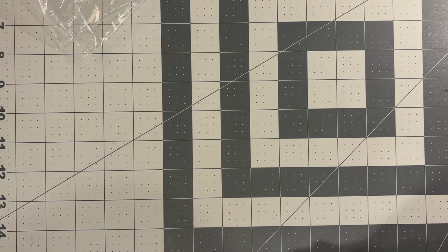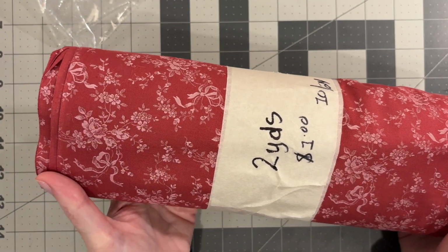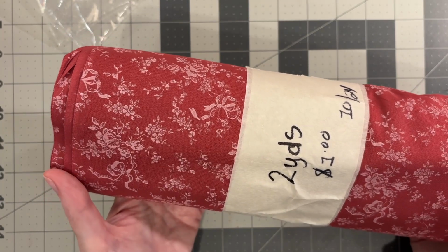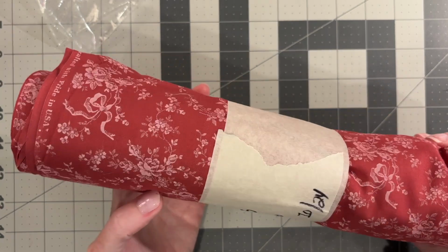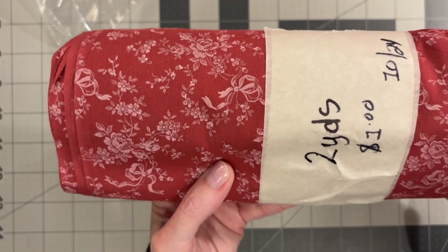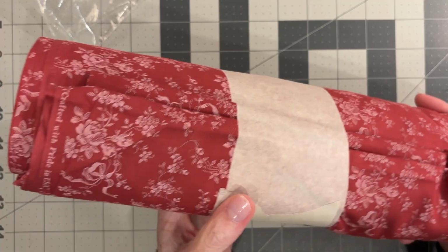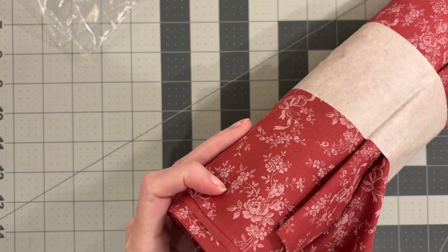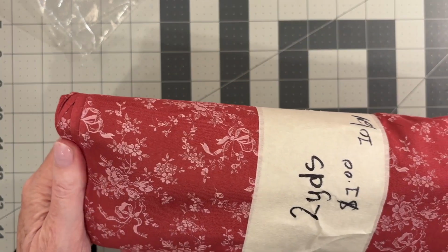I picked up this beautiful fabric. It's probably not showing up the right color on camera. It's like a beautiful raspberry mauve. So it's like a mauve, but it has more red in it. And it's just a printed calico, and it has roses and ribbons. And I think it's gorgeous. Crafted with pride in the USA, Concord Fabrics. Joan Kessler for Concord Fabrics. Very beautiful. I love it.